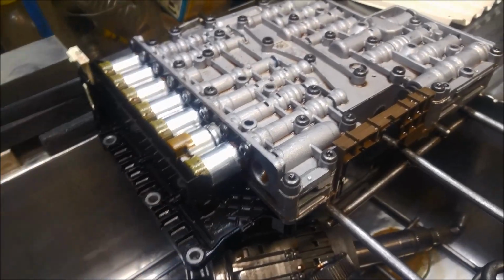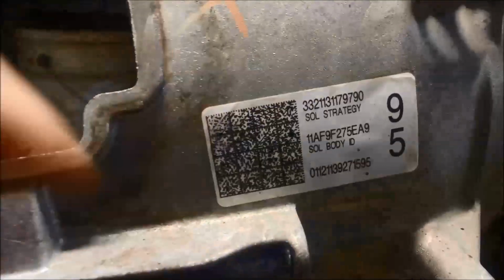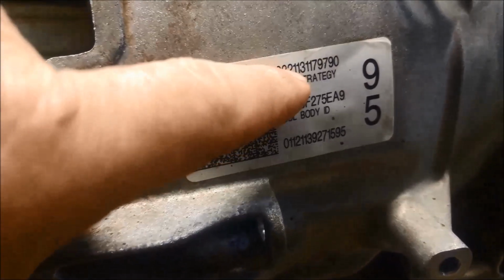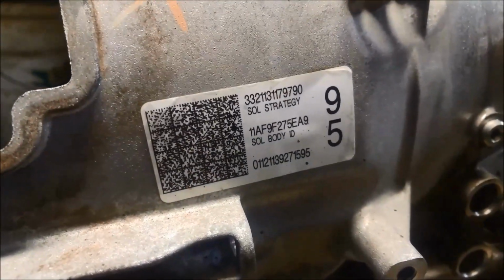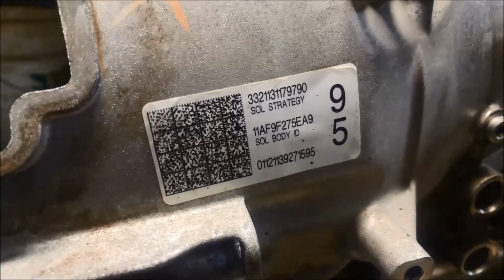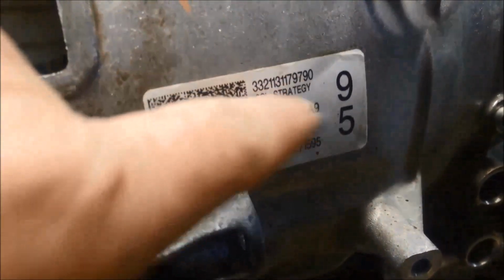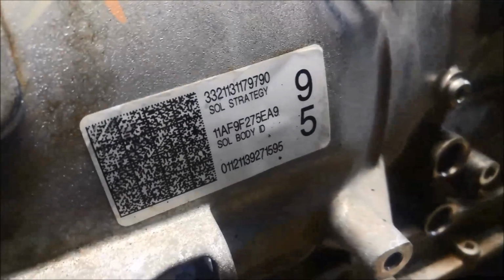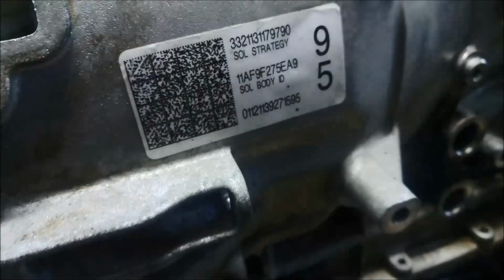If you change the mechatronic plate on the valve body, you will find that there's a solenoid strategy number or code number on here, and you'll need to actually take the whole transmission with the vehicle to a dealership to get it flashed, to link it up with the valve body. They put the sticker on the outside here, but there'll be a tag or a label on the valve body itself. This just tells the details of it there.